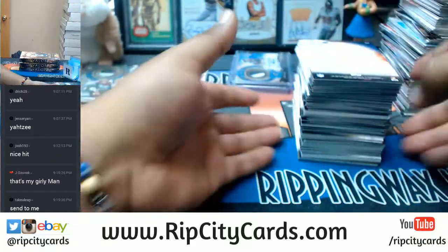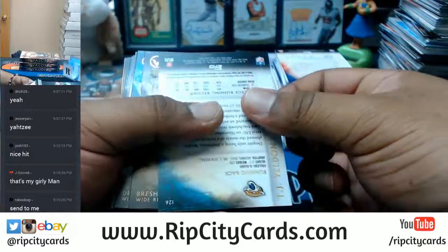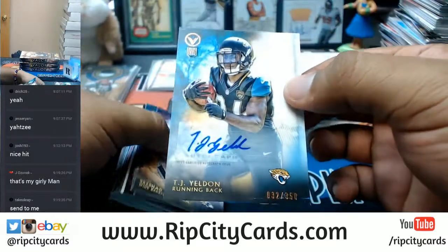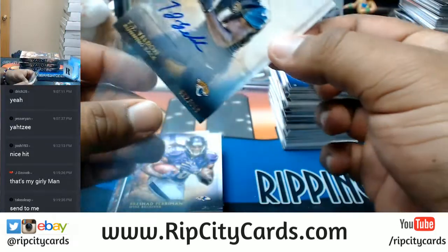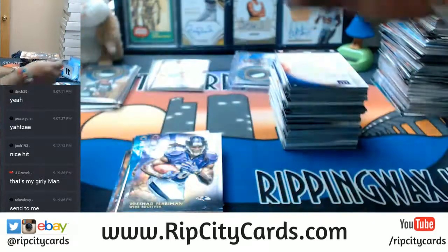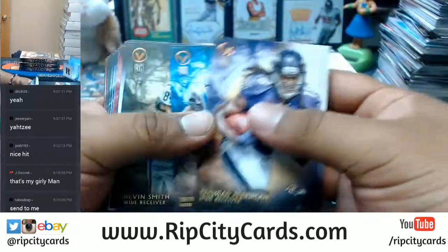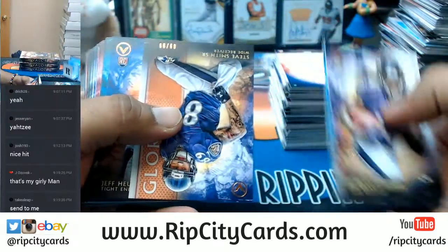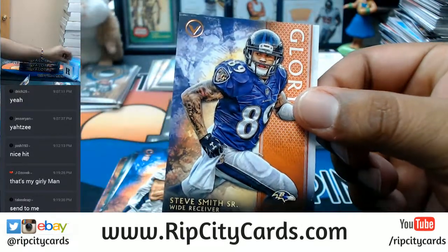So far, pretty good. What is this auto? TJ Yeldon to 350 for the Jaguars. Okay, seriously, what's happening here? Every autograph is a running back. What are the odds of that? 9 out of 99, Steve Smith Sr. for the Ravens.